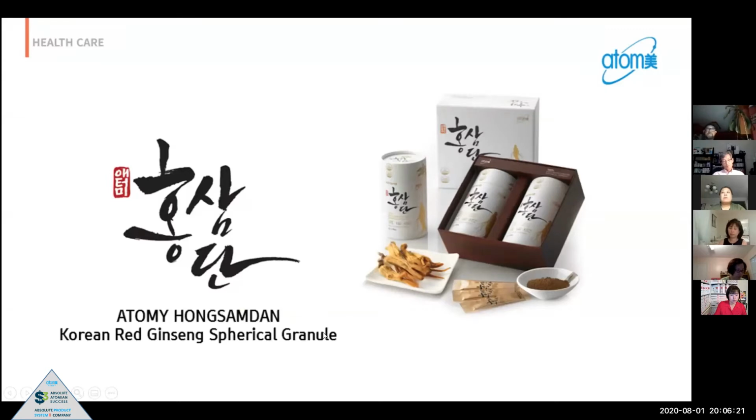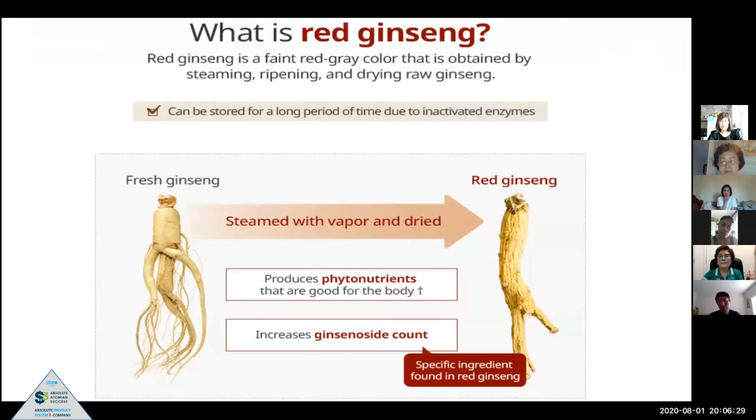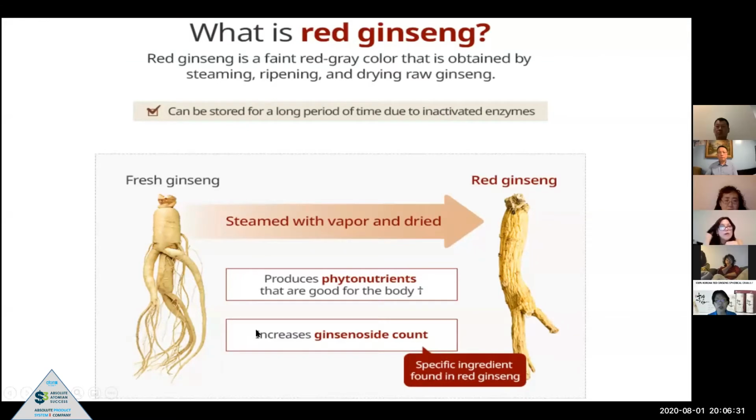Atomy Hongsam Dan is Korean red ginseng spherical granule. Hongsam red ginseng is very famous in Korea, over 1,000 years old. So you just watched how red ginseng is produced, and it can be stored for a longer period of time due to inactivated enzymes. That's the whole purpose of changing the fresh ginseng to the red ginseng by steaming with the vapor and drying it.